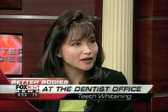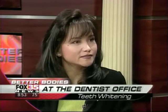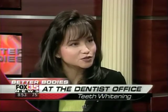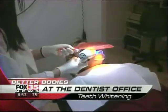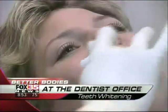Yes. Generally, there are 2 types of dentist-prescribed whitening procedures. One is where we make trays for you, and then you take them home, put the whitening gel in the tray, and wear it for a couple of hours a day for 2 to 4 weeks. And then the other one is where we do it in the office for you, so it gets done within an hour or 2.